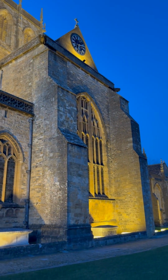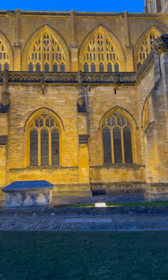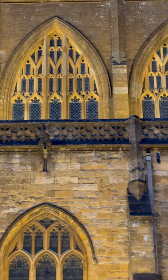Look how beautiful it is. 6:15 and it's not dark. Look at these lovely windows. 15th century windows. And then those top windows there in the perpendicular style. Lovely. There we are. I hope you enjoyed that.